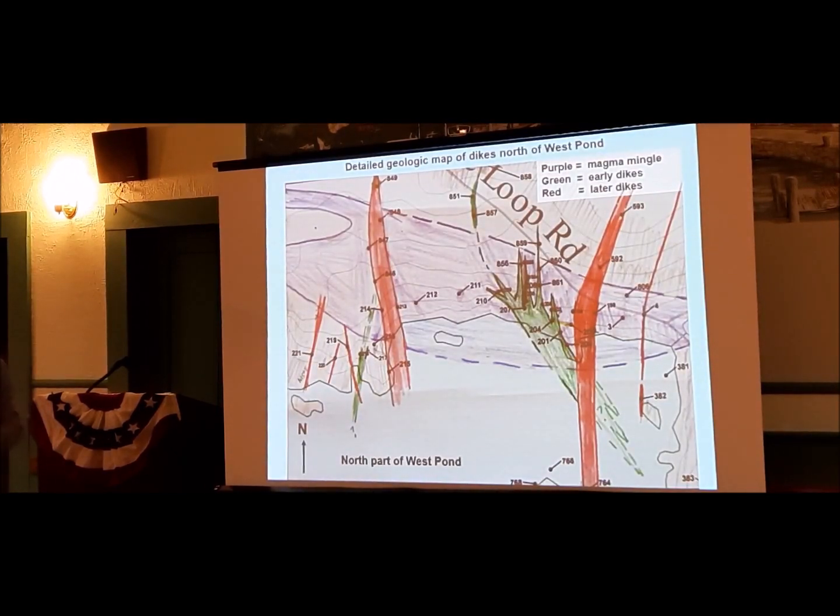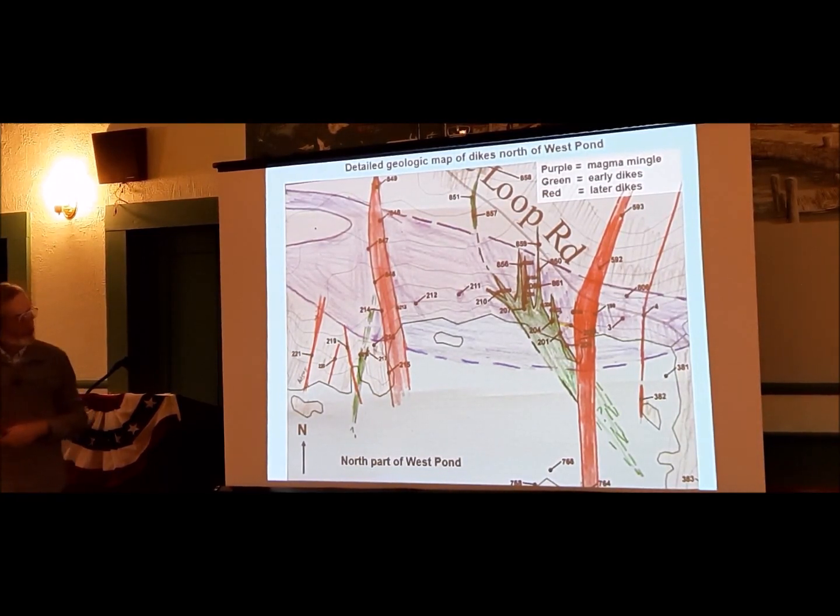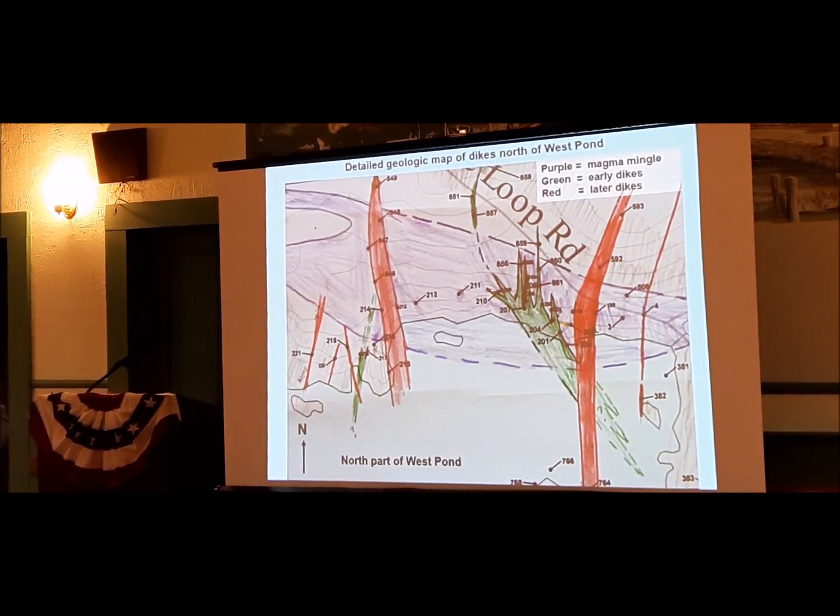detail down on the West Pond, as it's called. There's a lot of dikes cutting things down there, cutting each other down there. Things get kind of complicated. And that's also cutting some of that blobby mingle stuff overall. There's the strip of the blobby mingle stuff in the granite overall, and then all these dark dikes cut that.